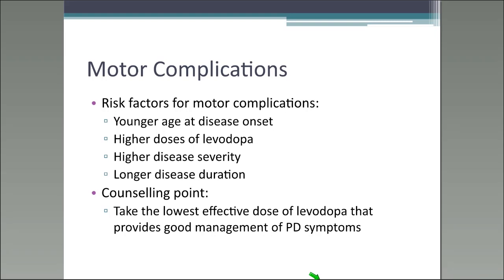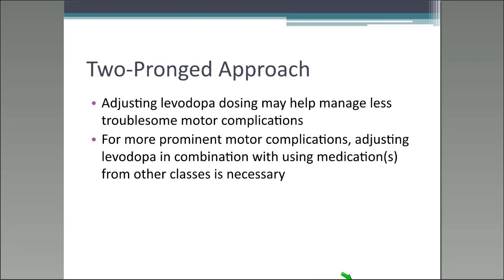So a big counseling point here is you want to keep your levodopa dose as low as possible. A dose that's low, if possible, but provides you with good management of PD symptoms. With the low dose, sometimes you'll need additional medications from other classes to help manage your symptoms. So it's more of a two-pronged approach, because adjusting levodopa dosing might help manage your less troublesome motor complications. What I mean by that is, earlier in the disease, or approaching 5 years or so, you might find that dyskinesias become an issue, where you might feel that, oh, I might be getting this peak dose dyskinesia. So you might try to decrease your dose a little bit to see if it might help with that.